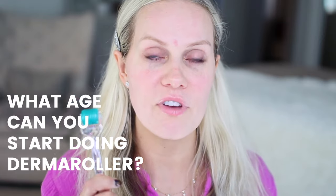What age can you start doing dermaroller? It doesn't matter. I have a 6-year-old girl right now who has a scar on her face and is using dermaroller, and I probably have 9-year-old clients who use this for their skin for aging reasons. So horizontally, vertically, diagonally.